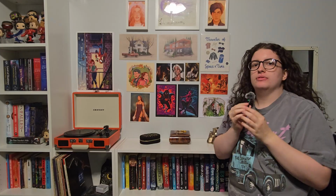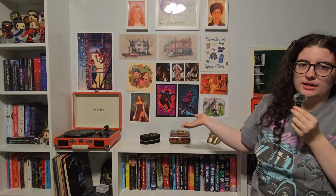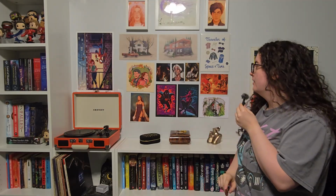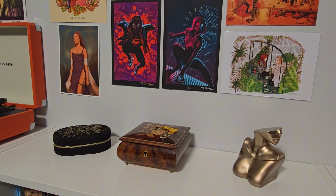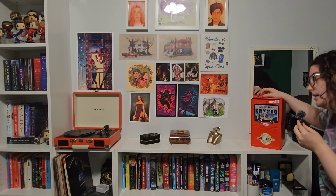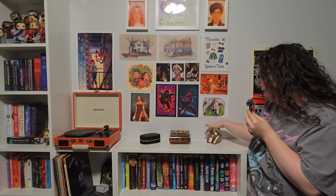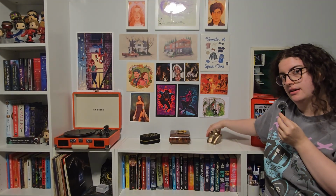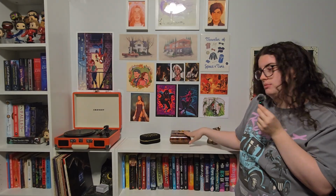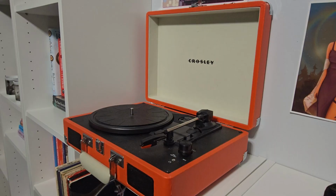I explained before, we have a bunch of artwork. It's a mix of book art, video game / TV show art, and my beloved Superman newsstand popcorn bucket. Then we have in the middle here my Eilish perfume. I use this every single day. This is a jewelry box that I got from my grandma. It holds just a bunch of keepsake bracelets. And then this is my jewelry, like my earrings and my fake nose ring.